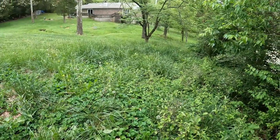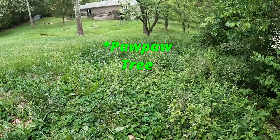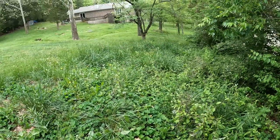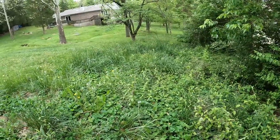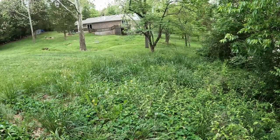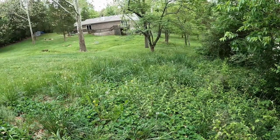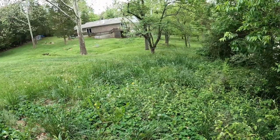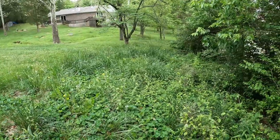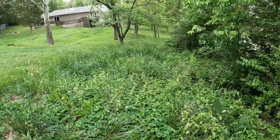Something else we're looking into is a native fruit to this area. It's called a pawpaw tree. It is the largest native fruit that there is in America. I was watching a video on it the other day, and they were saying it tastes like a cross between a banana and a mango, which just sounds interesting to me. Sounds like a tropical fruit and not something that you would expect to be grown here in Kentucky. So we were looking into maybe getting a couple varieties of them and planting them there, maybe a little further down the hill than the raspberries.